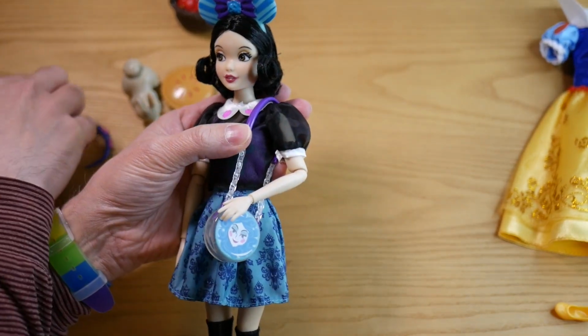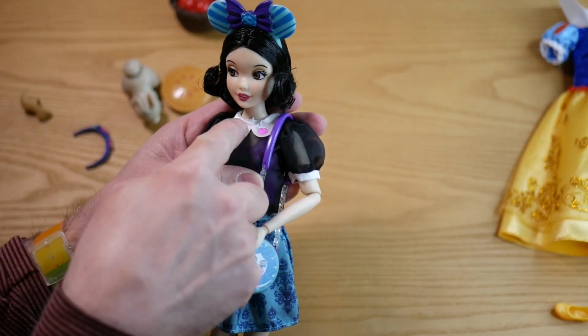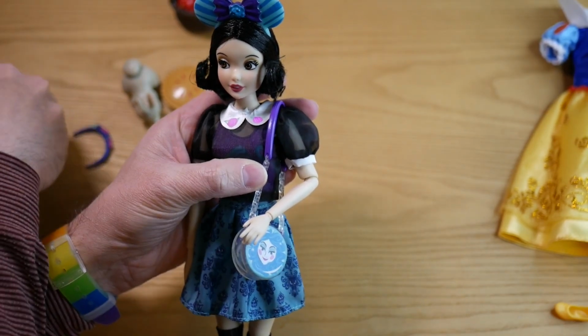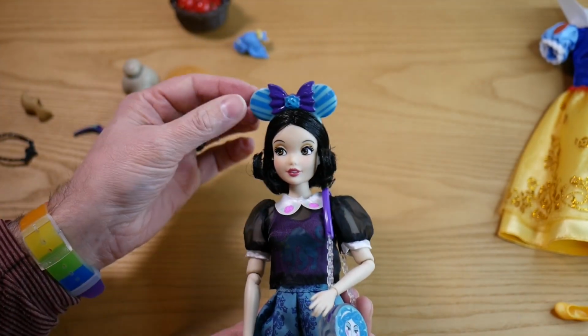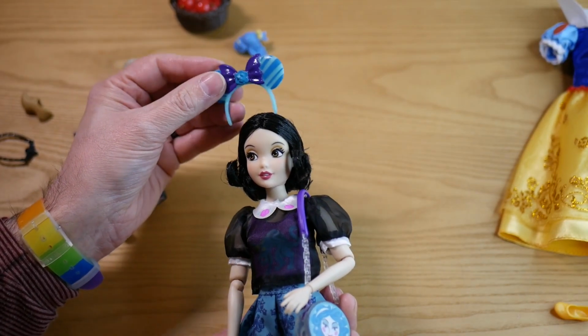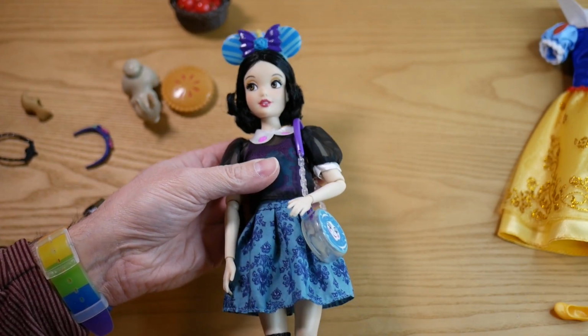I haven't put the necklace on, because I feel that messes with the neckline of the blouse. It would just cover it up. So I've not bothered with that. I have put the Mickey Mouse ears on the top. So I have actually removed the original bow that she came with. But yeah, I'm actually really pleased with the way she looks in this.